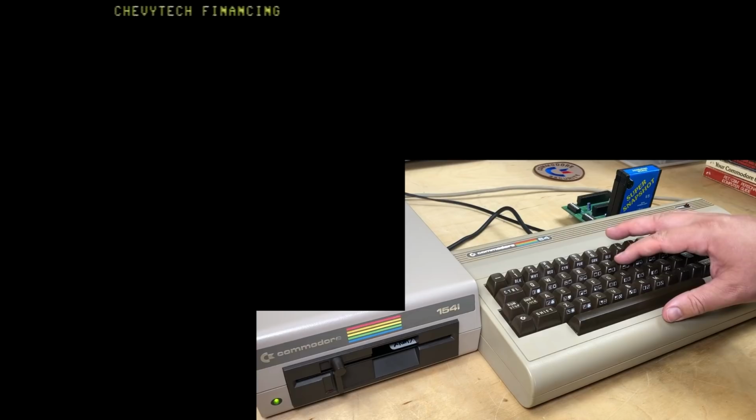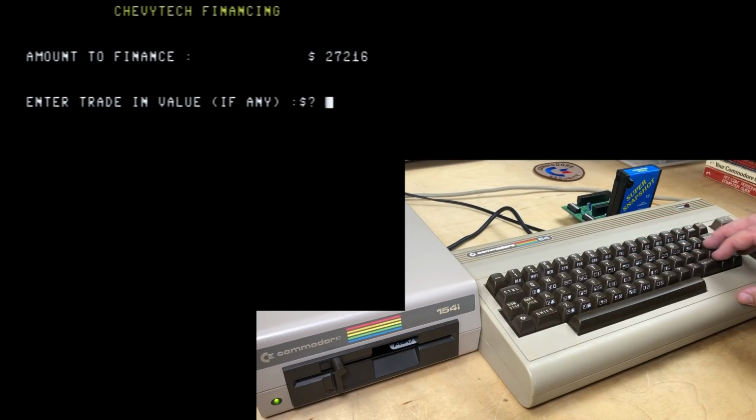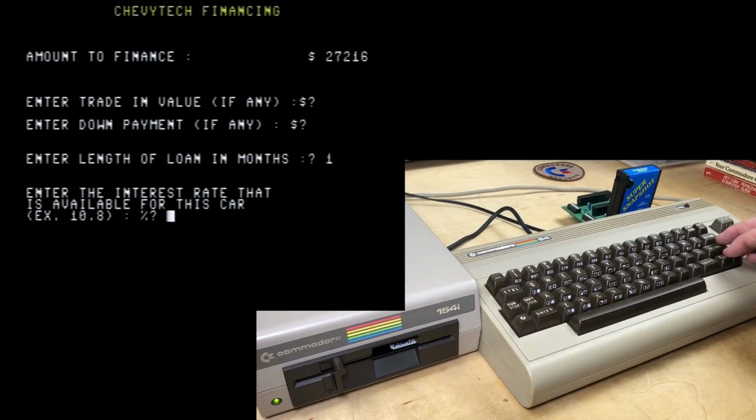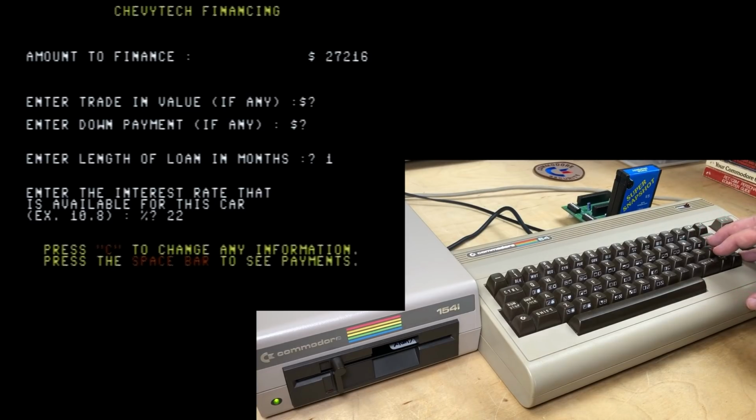financing. I guess we don't really have to look at this. 27. Trade-in value, if any. Down payment, if any. Length of loan. No, it won't let that. 1 month. And interest of 100%. Oh, won't let us do that. 99. Oh, 55. 33%. 22%. Okay, that's allowed. Press C to change information.